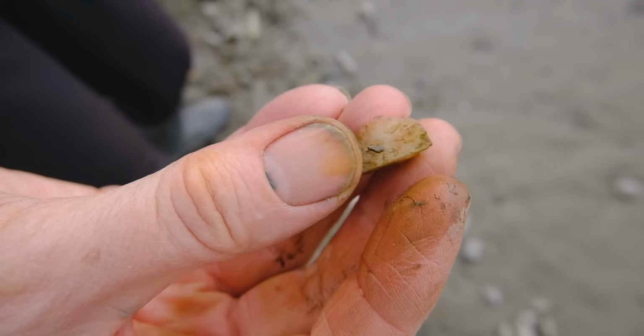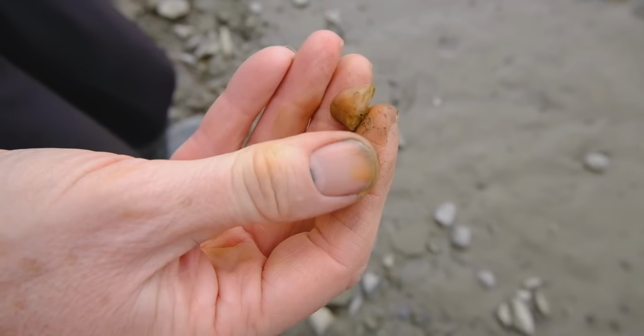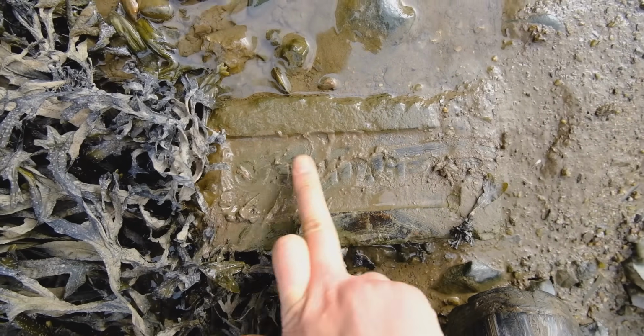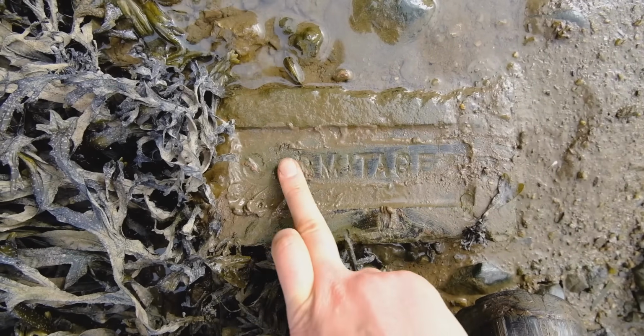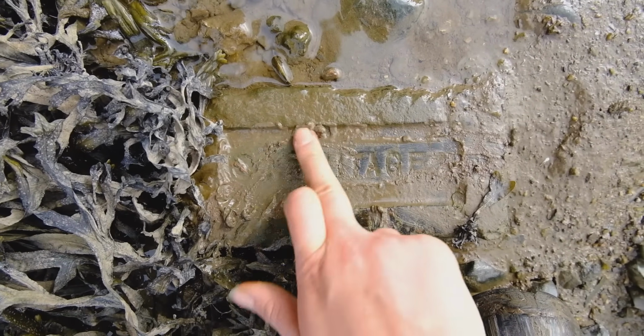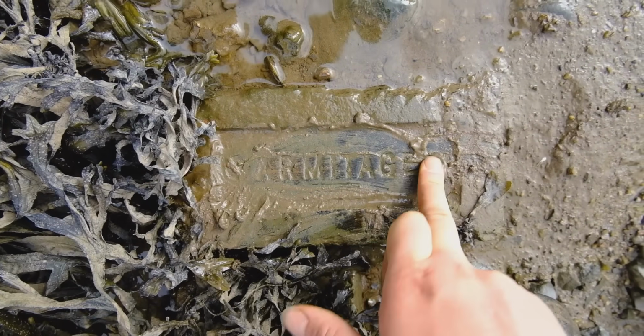What's this bit of stone? Oh yeah, looks like quartz. It's pink. Just trying to work out what this brick says. I think it might say Armitage. Maybe not. Oh, wait. Yes, I think it does. Armitage.